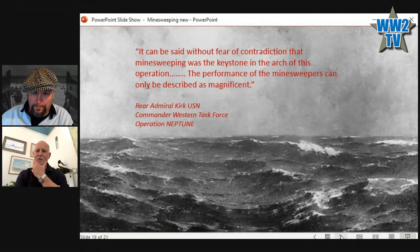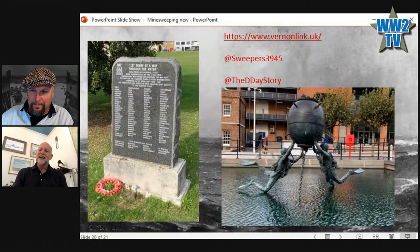Yeah, I think the only three words missing from that quote, which the Royal Navy and the Royal Naval Patrol Service, who were manning the auxiliaries, would want to see, would be the words "splice the main brace." I can't see those there, but I think it's a good recognition of what was achieved.